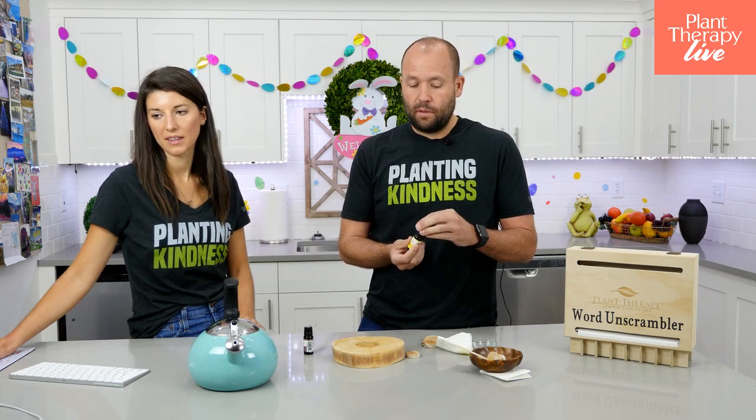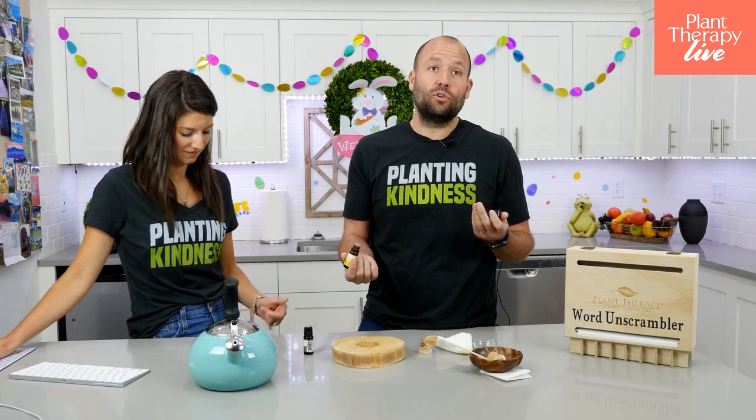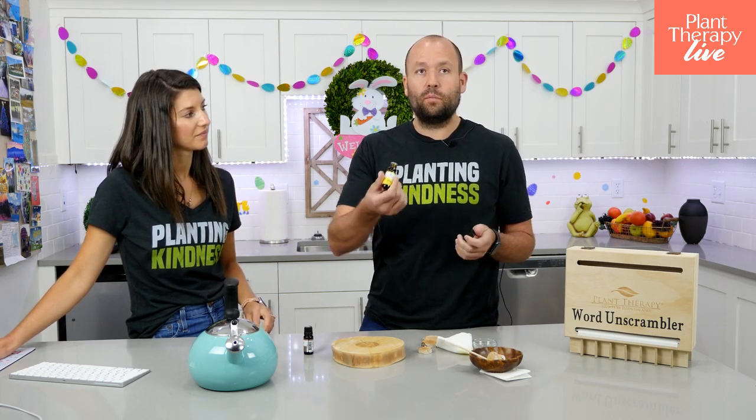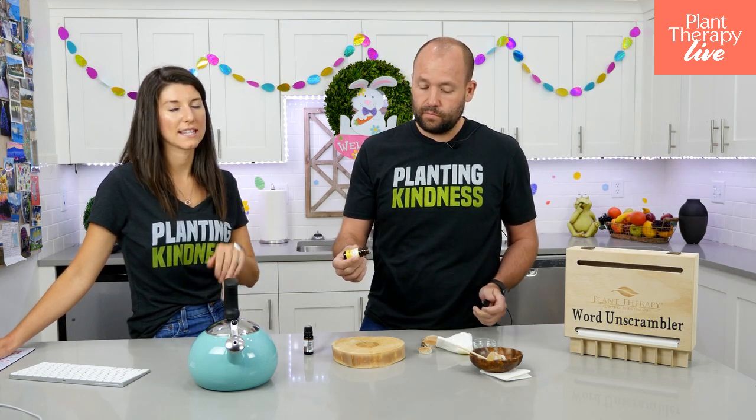When some people ask me about using essential oils and they don't have the money for a diffuser, we'll suggest the same thing. Put a little pot on the stove with some water, put some oil in it. That's a quick way to get the scent through the room. Let it sit there on simmer.